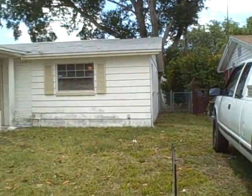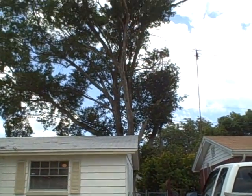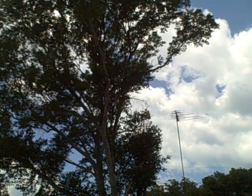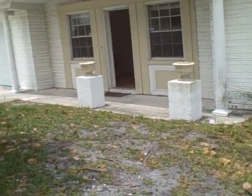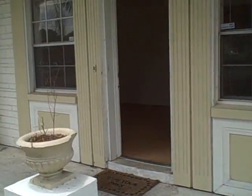As you can see, it is a pretty house with an absolutely gigantic tree in the backyard for shade. And the financing, as we say, all of the down payment comes from the rent that is paid in the first year.